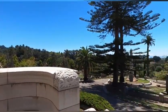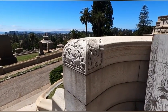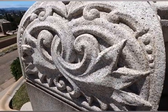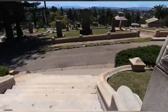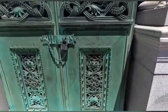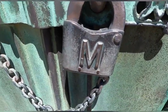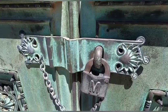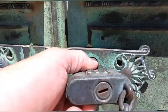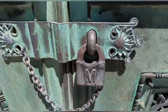And there's the view from up here. Kind of like the stonework here on the top of the stairs. And I like this lock. The lock that's locking the gate, it has the initial on it. It's an old lock too. That's insane. It doesn't look like a skeleton key, but it's awesome.